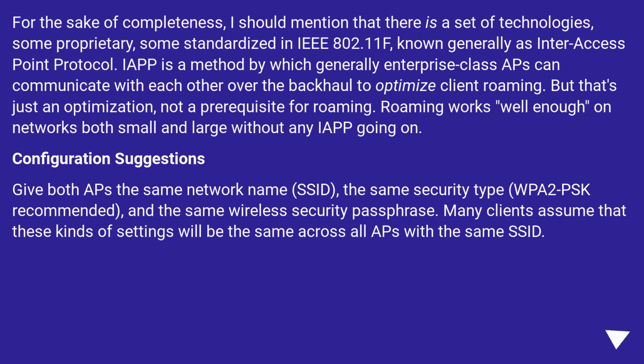For the sake of completeness, I should mention that there is a set of technologies, some proprietary, some standardized in IEEE 802.11f, known generally as Inter-Access Point Protocol. IAPP is a method by which generally enterprise-class APs can communicate with each other over the backhaul to optimize client roaming. But that's just an optimization, not a prerequisite for roaming. Roaming works well enough on networks both small and large without any IAPP going on.